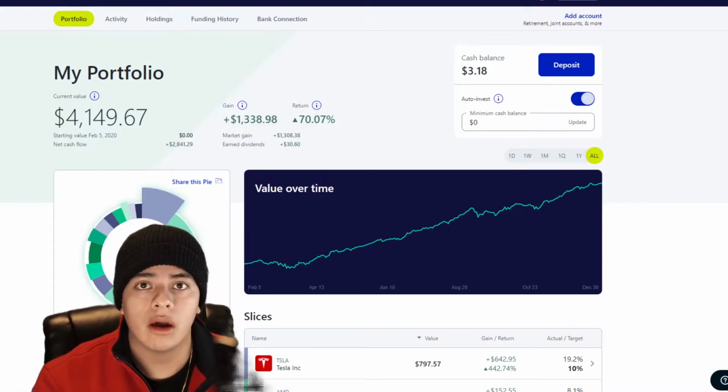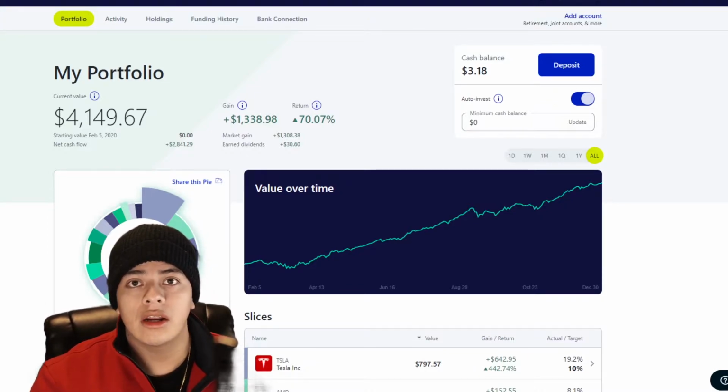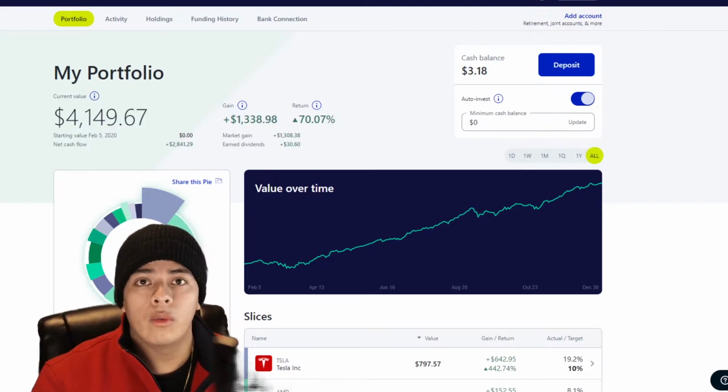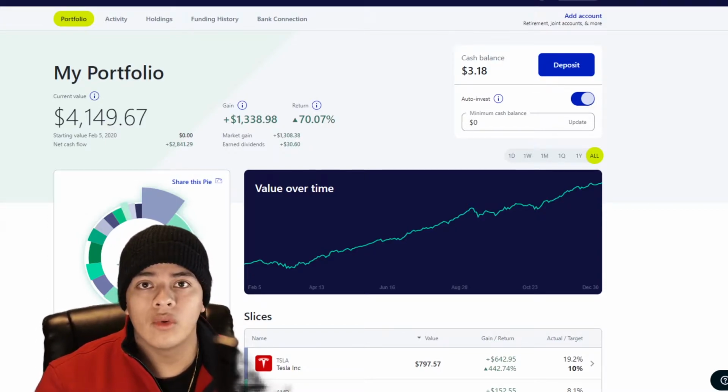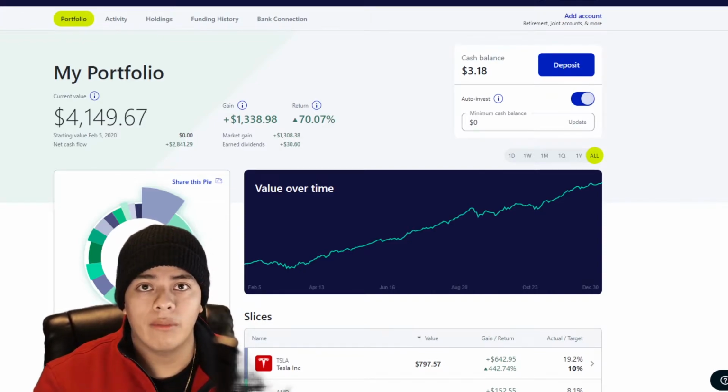So we started this account back in February of 2020, which was a big scandal kind of thing, everything was going on. Anyways, we started it back then. I believe we put in $1,000 initially, and then every week from there we put in about $35. I believe there was 1 or 2 weeks where I put in an extra $100 or extra $200, but for the most part we did do $35 a week, and this is going to be our outcome for that portfolio.